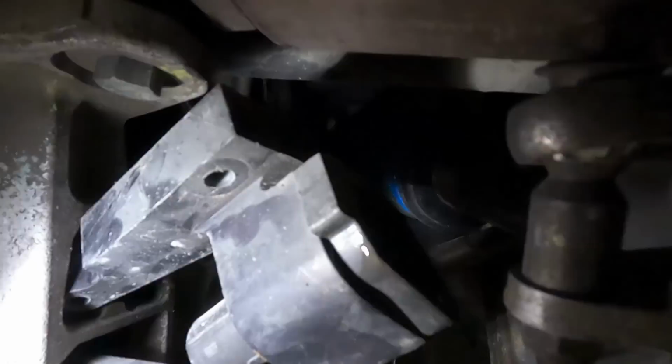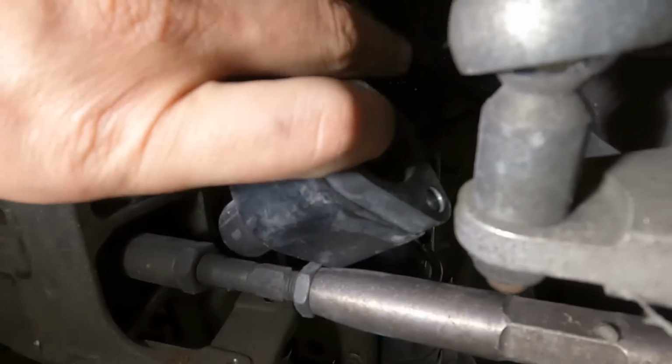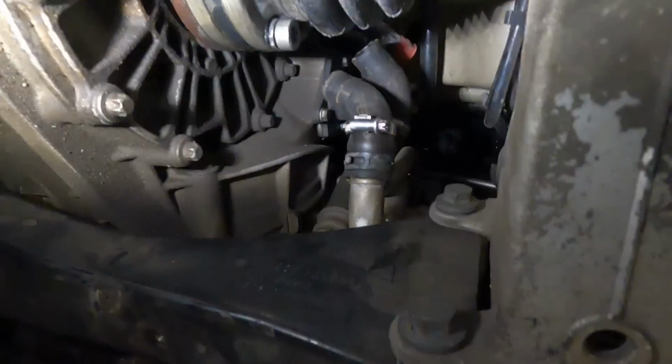Is this a slave cylinder? Does this have a... Ooh, I don't know what this is. Is this like a GT2 style slave cylinder? I don't know enough about these cars. Looks aftermarket or whatever the heck that is.